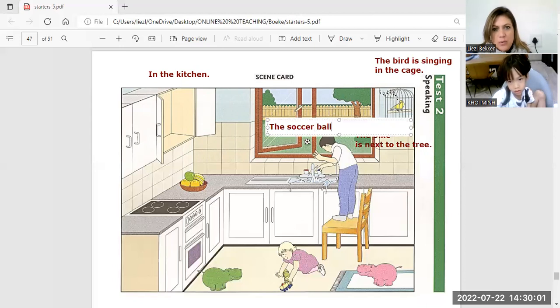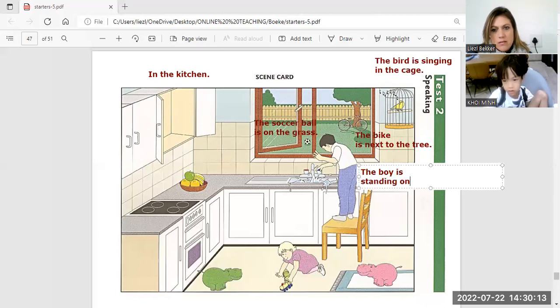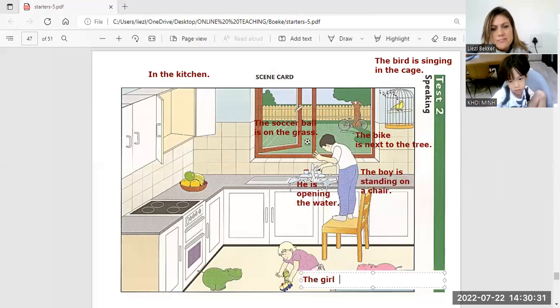The soccer ball is on the grass. The boy is standing on the chair. He is opening the water. The girl is playing with a toy train on the floor.